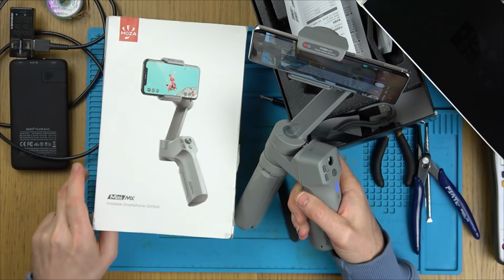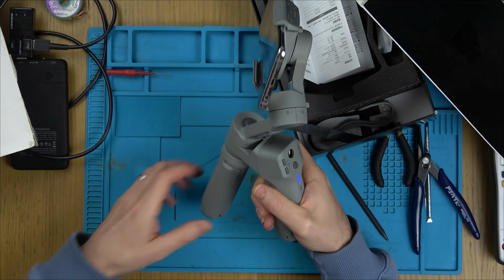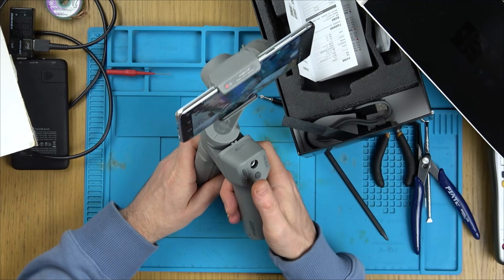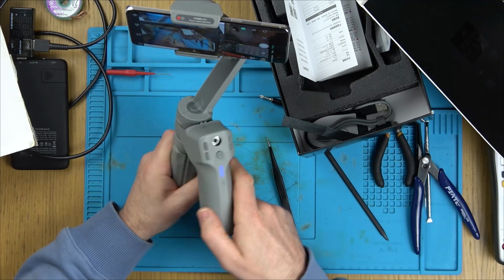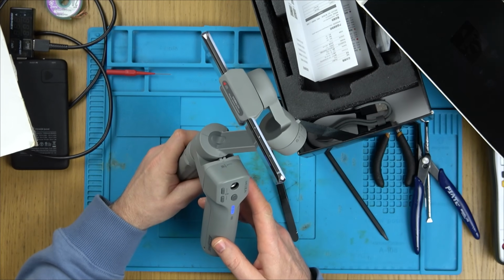Right, next up we have this thing here, which is basically like a handheld gimbal thing, and it is doing certain things, but it has a bit of a mind of its own. It seems to not stay focused on where it needs to stay focused. To be fair, it's doing pretty good now. There you go, it's gone off again.